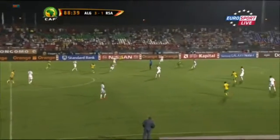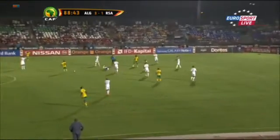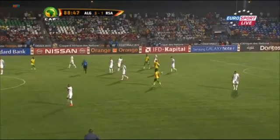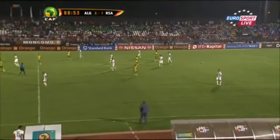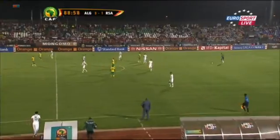The crowd drifting away. They've seen a really good game here. Free kick goes to Algeria. So Senegal are the next opponents for South Africa. They'll need to get something out of that game, Tim. Well, it was always the toughest looking group.